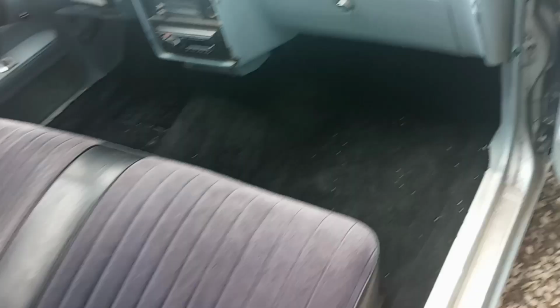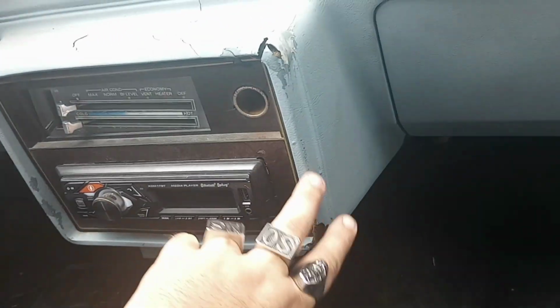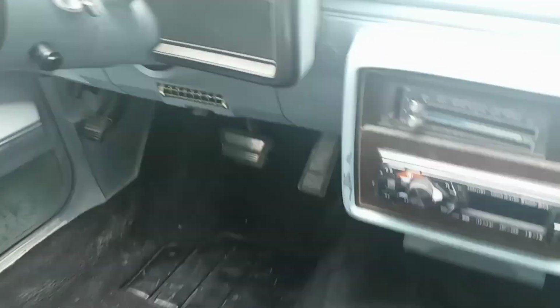I did change the seats, like I said. Sat down in the passenger side to show you guys. I do have one bad spot right here. I don't know what happened there, and down here, this piece is most common on G-body cars for cracking. It always is. Unlock the other side.